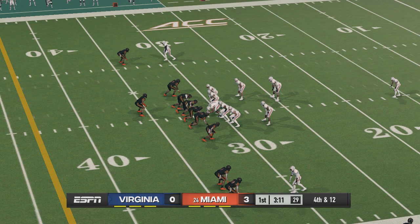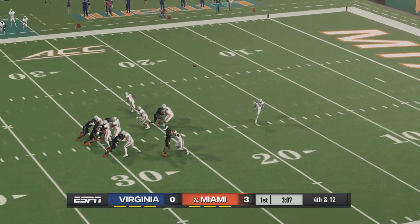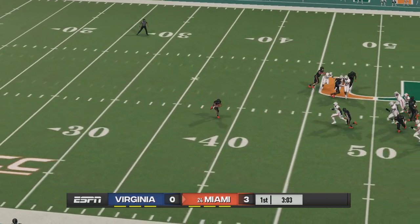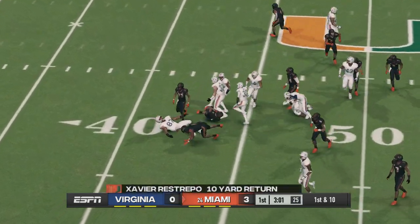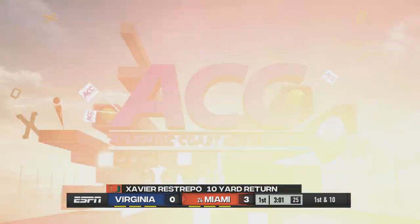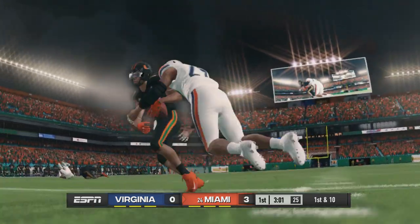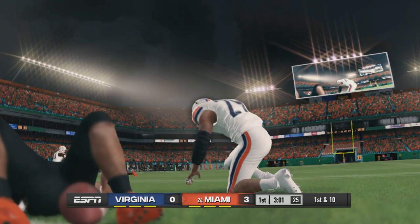Collins is the punter. Gets to about the 44-yard line. Boy, this has really been stingy by both of these defenses. The question is, can they keep this pace up, though? I think that's a big challenge for them to be able to continue to play like this.